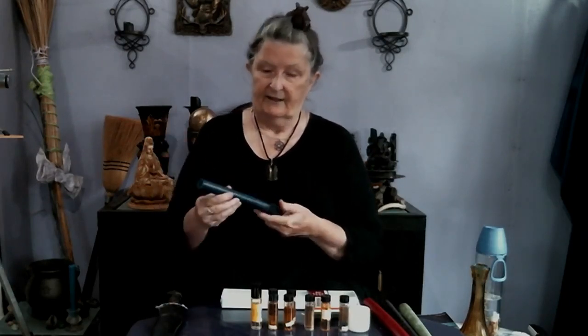If you can't afford to get the essential oils, or if you're just out of them and there's no local place for you to get them from, then you can use basic extra virgin olive oil. It is an oil that's been used for many thousands of years for all kinds of purposes, and it works really well for anointing a candle. And there are some different ways of anointing a candle.